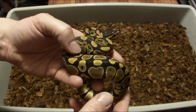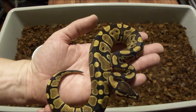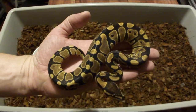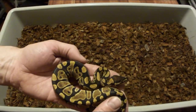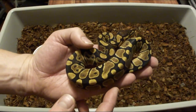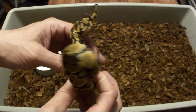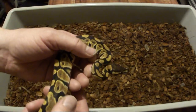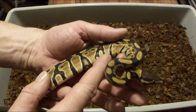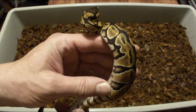Here's one of my female normal ball python hatchlings, and just look at the difference in the color on that one. I can't even believe how big this one is. This thing has grown like a rocket. But it is so much brighter than the other ones. I can't even believe it, that it's just a normal. And this one's a female too. This would actually make a really nice breeder. I really like the highlights on the sides. That's a good looking snake.